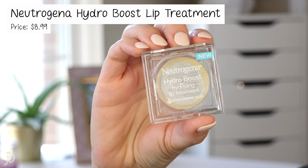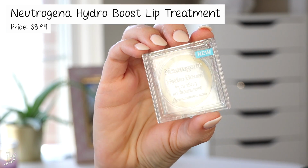Oh, I loved this. This is the Neutrogena Hydra Boost Hydrating Lip Treatment. This was just a lip balm, and it has hyaluronic acid. It is so incredibly conditioning. I used it up pretty fast. I really like this. Really recommend. If I didn't have 15 million lip balms to go through, I would buy this again.